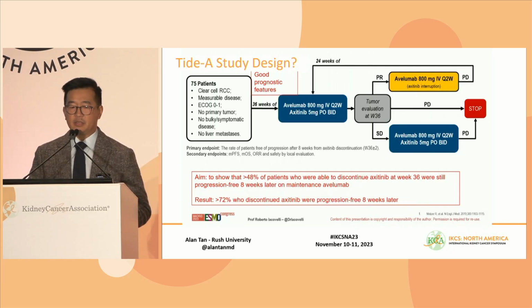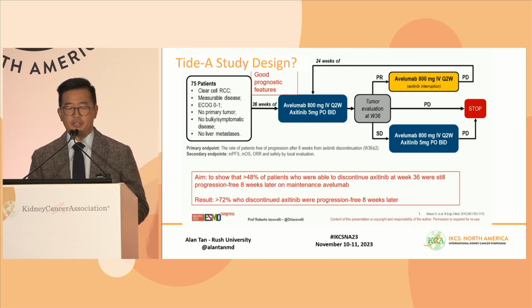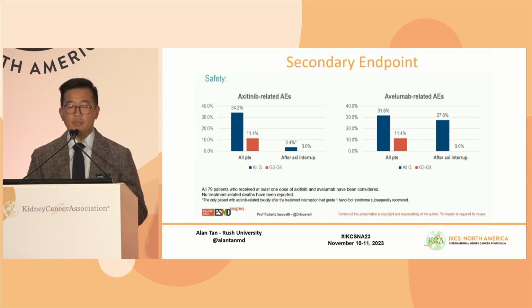What they tried to show is, could you de-escalate an IO-TKI regimen such as axitinib and avelumab, and still not harm these patients? Their aim was to show that more than 48% of patients who were able to discontinue axitinib at week 36 could still be progression-free 8 weeks later. They surpassed that, with more than 72% of patients discontinuing it safely and remaining progression-free 8 weeks later. Furthermore, median progression-free survival was about 2 years, landmark PFS was 70%, and landmark OS was 94% at 18 months. But importantly here, we're talking about quality of life improvements. Once these patients stop the TKI, their grade 1, grade 2, and grade 3 side effects have almost completely dissipated.